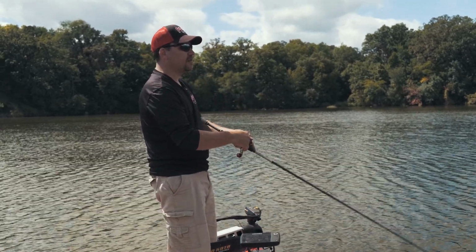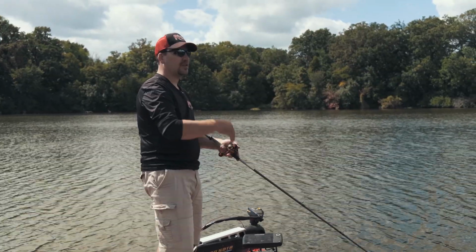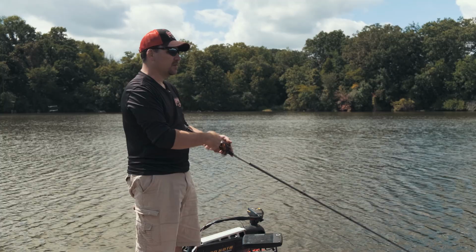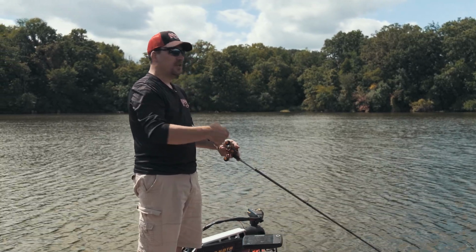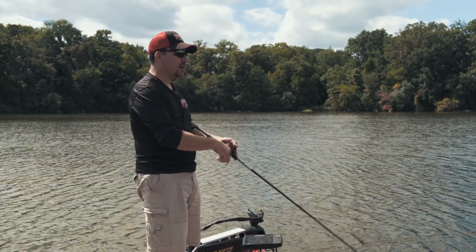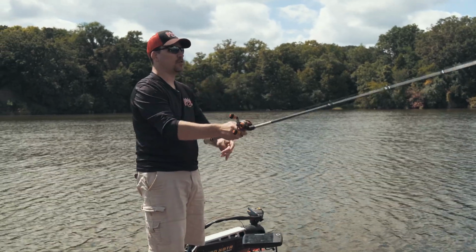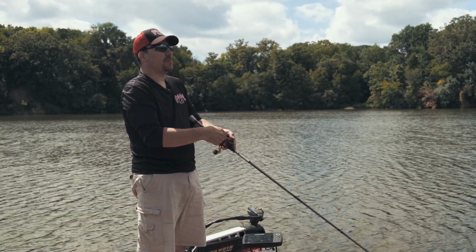It's very effective. The nice thing about this paddle tail is you can fish this in a wide range of depths. I mean, I can keep the lure up in the top of the water column, but if you have a clear water lake or reservoir that you're fishing, those fish will see it from a long ways down and they will come get it. So it's just a really good bait to use in a huge variety of situations. And it's hard to mess up the presentation on this.